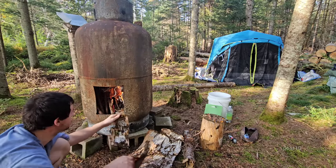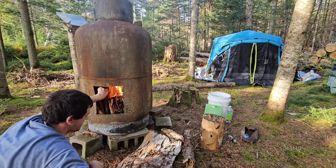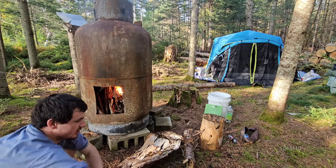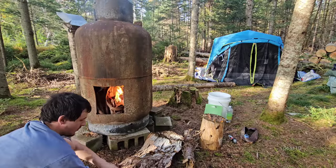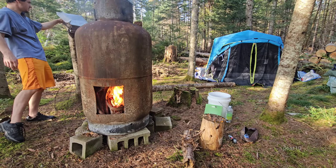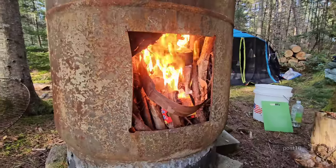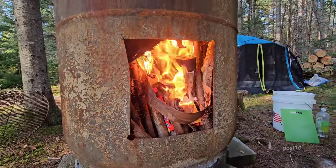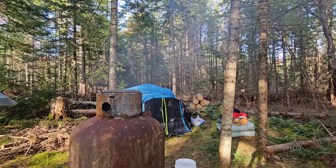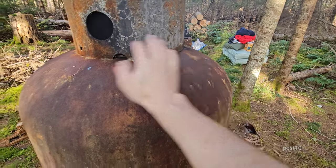That should catch everything in there. Real nice. I'm pretty sure that is more than enough to get this thing burning nice and hot. We'll put this off to the side for next time. Time to sit back and relax. Watch the fire. It's already burning really, really hot. Burning pretty clean so far. This is very thick metal. Can't even feel any heat yet.